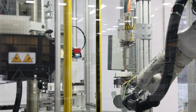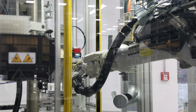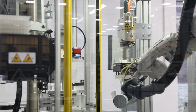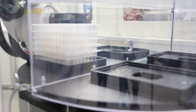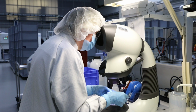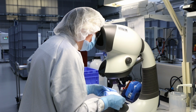Here you see how a plate is plasma treated, printed and stacked without any human interference. Samples taken from each batch are carefully checked for quality. For instance, in this visual inspection. Here, technology and human experience work hand in hand.